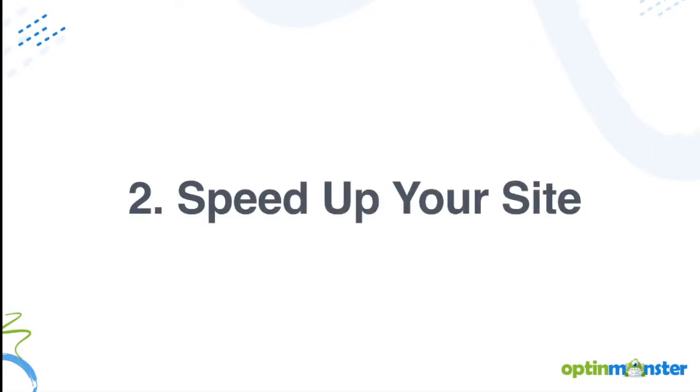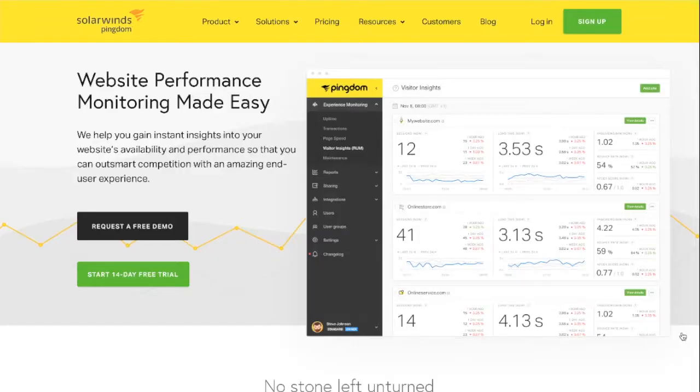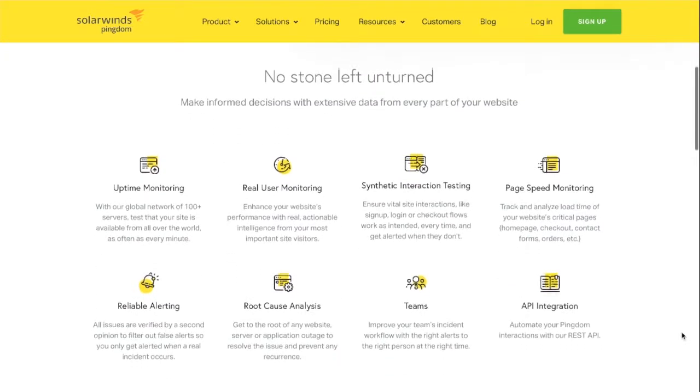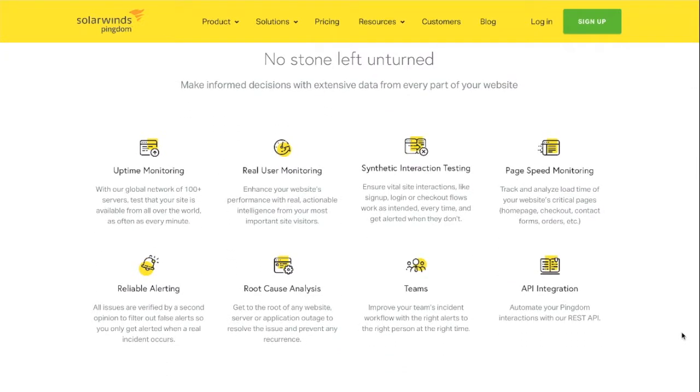Step 2 is to speed up your site. Try Pingdom or PageSpeed Insights to evaluate your web's performance. These services also generate suggestions to make your website faster.